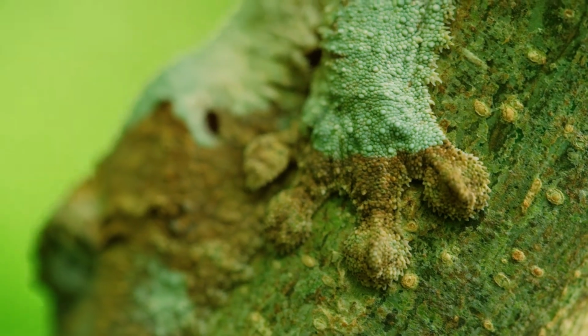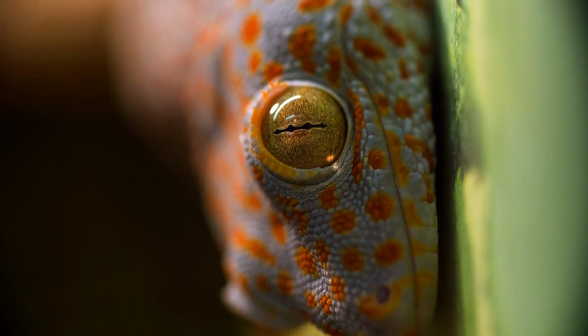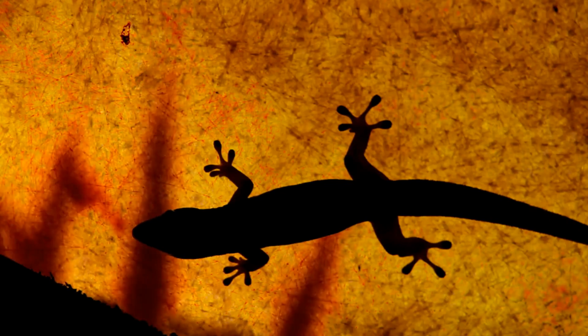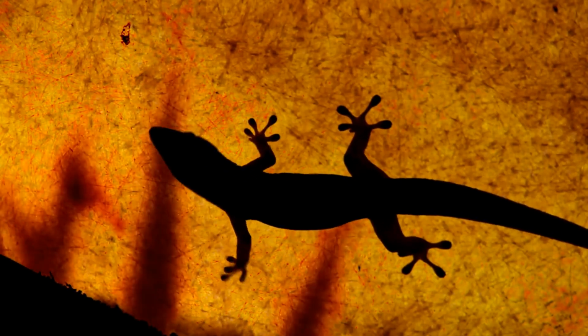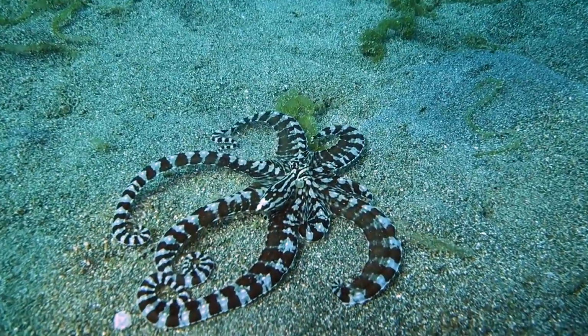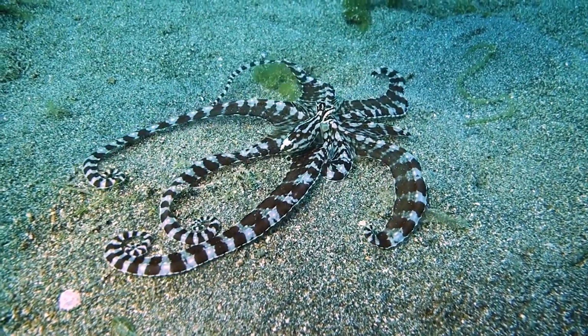And it's not just the shape that's convincing. The gecko can also change its color to match the exact shade of the leaves around it. Add in the fact that it stays perfectly still during the day, and you've got an animal that's practically invisible. Then there's the mimic octopus, which is like the ultimate shapeshifter of the animal world.